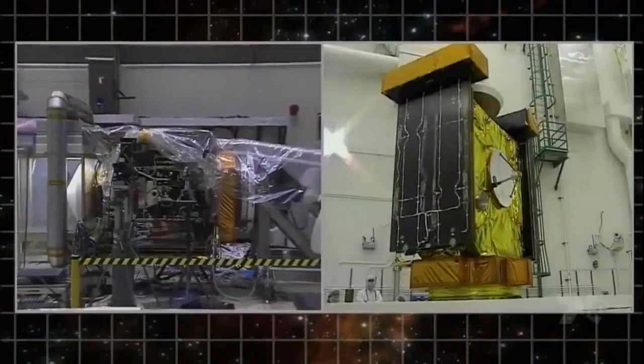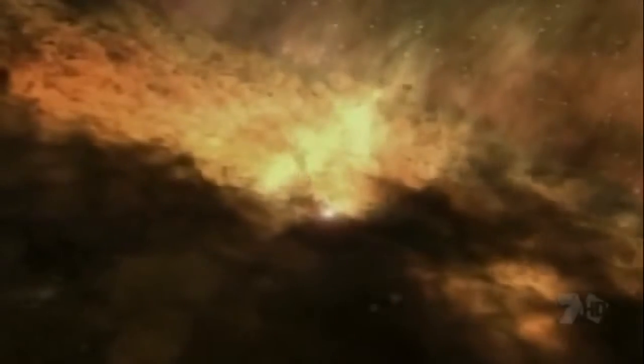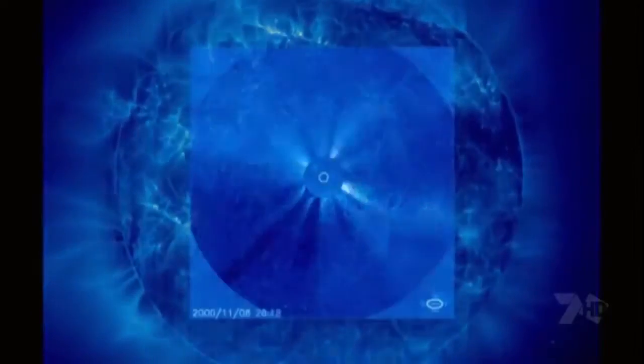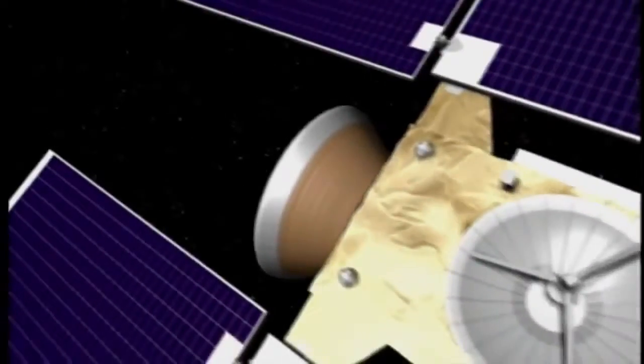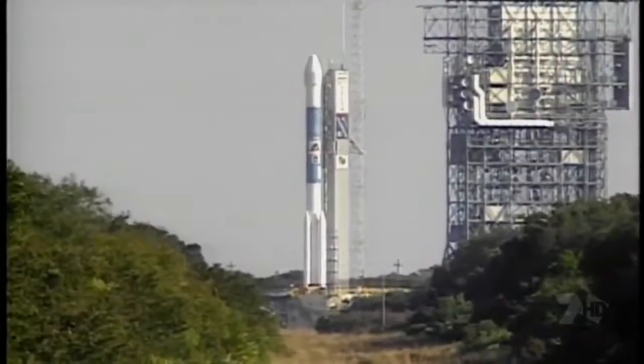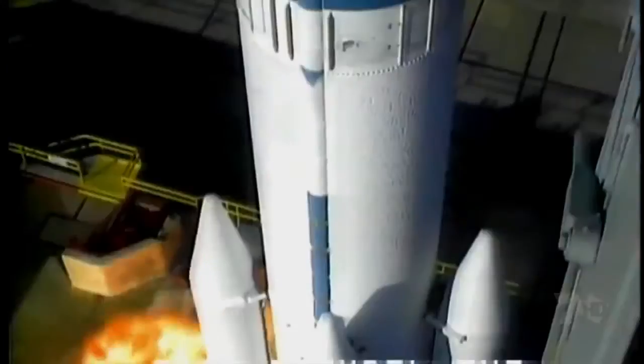Small and efficient. But Stardust had to be tough to perform in the treacherous environment of space. Unpredictable events like solar flares can devastate the electronics and stun a spacecraft. So finding the fastest route to the comet was a number one priority.